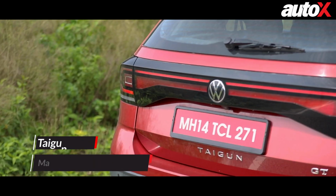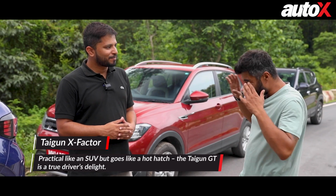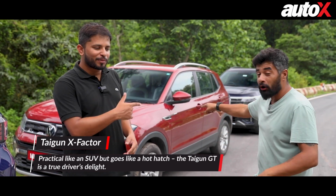I'll still take the Taigun. It just strums a lot of heartstrings, but the Kia Seltos is the more complete package. I'm just going to recommend that. This is what I'm going to have.